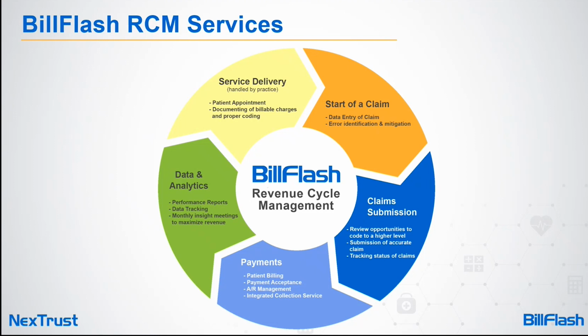a super bill where they select the codes that are for the procedures and diagnosis codes that are relevant to a particular appointment. That leads to the start of the claim, where our experts will handle the data entry of that claim and work on error identification and mitigation before those claims are submitted. When those claims are submitted, we will review them and make sure that you're coding to the highest level possible.